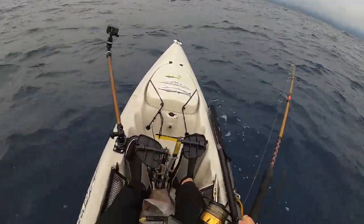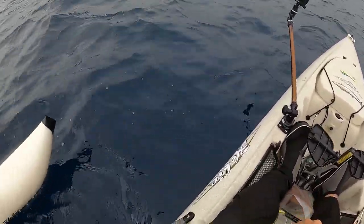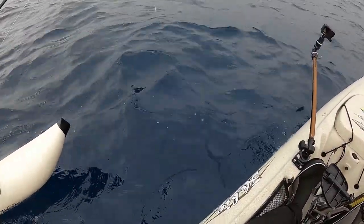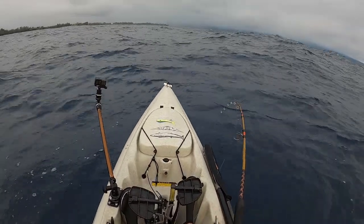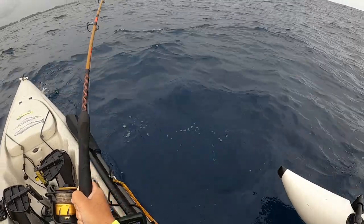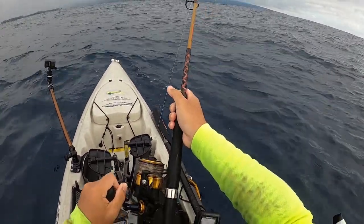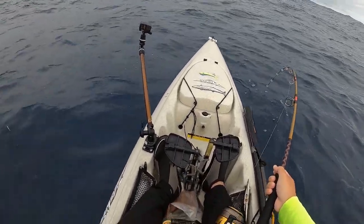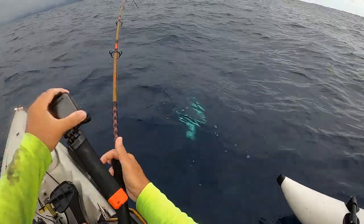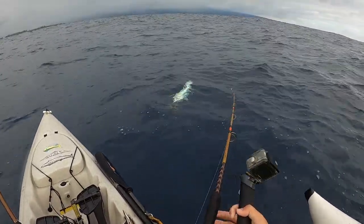I haven't seen color though, that's not good. That's close. It's close and no color is usually not a good sign. Oh, okay, I see silver, that's good. That's promising. That's something, it's not a shark, at least. What are you? It is a shibi. Oh, yeah, it's a little shibi.